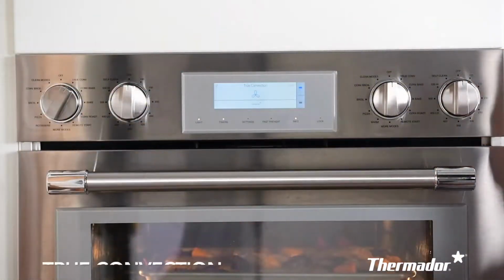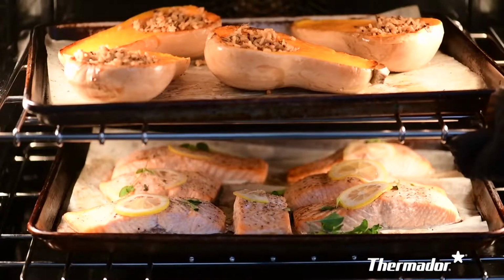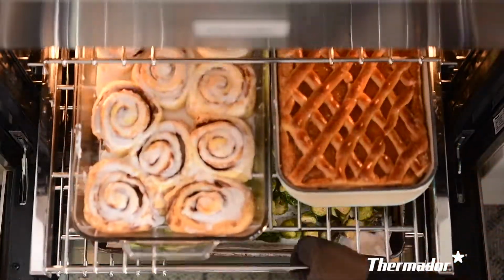One great mode is True Convection. The True Convection baffle system allows hot air to flow evenly throughout the oven for optimal results without flavor transfer. Thermador's single fan is all that it needs to have a perfect convection result in every convection cooking mode.